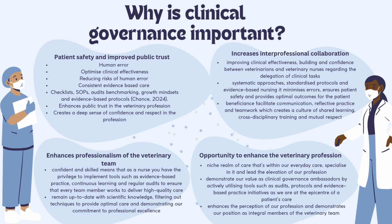This can be delivered through checklists, SOPs, audits, benchmarking, growth mindsets, and evidence based protocols. By utilizing these tools, they ensure that clinical decisions are grounded in the best available evidence, research, and expertise for clinical effectiveness. It provides a systematic and standardized method to minimize errors, enhance communication, and adhere to protocols, which reduces risks from human error. It also assesses areas for improvement and compliance rates and compares performance against industry standards or peers to motivate innovation and ensure consistent evidence based care is delivered. The collaboration of these systems fosters high quality, safe, and multidisciplinary care.